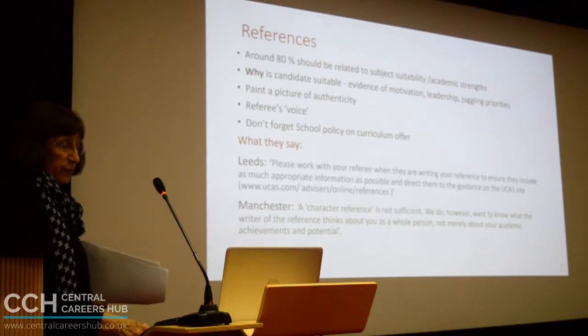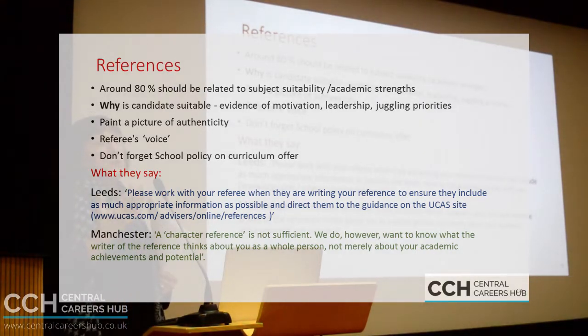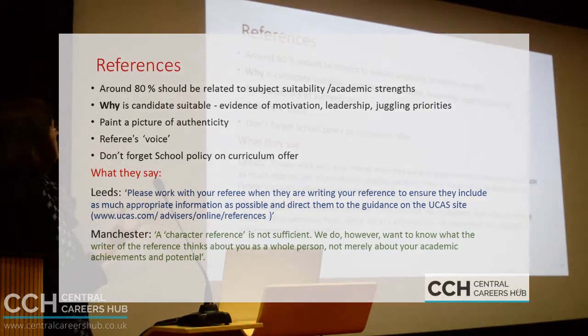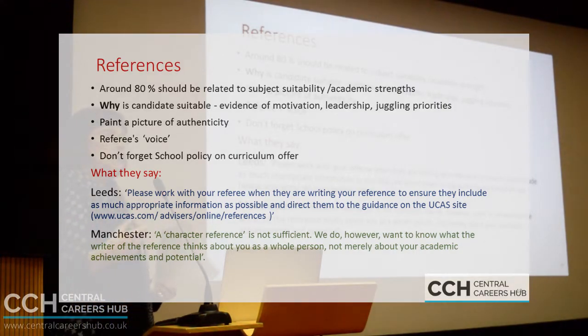And the reference, which is, as I say, the complementary element, about 80% of it should relate to subject suitability and academic strengths. Why is the candidate suitable and will they actually deliver? And you don't want somebody to go in who's going to drop out after 1 or 2 years, because the funding for those courses is so crucial.